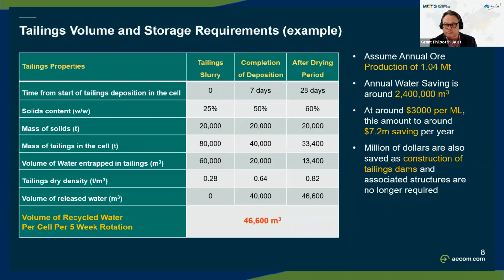Out of that, it's estimated that about 60,000 cubic meters of water is actually placed in the cell at the time of placement. But after 7 days of deposition, adding the flocculants, we were actually extracting about 40,000 cubic meters of water from each cell. And after the drying period, which we allowed about 2 weeks for consolidation under the weight of the tailings, that increased to about 46,600 cubic meters of water that was extracted.